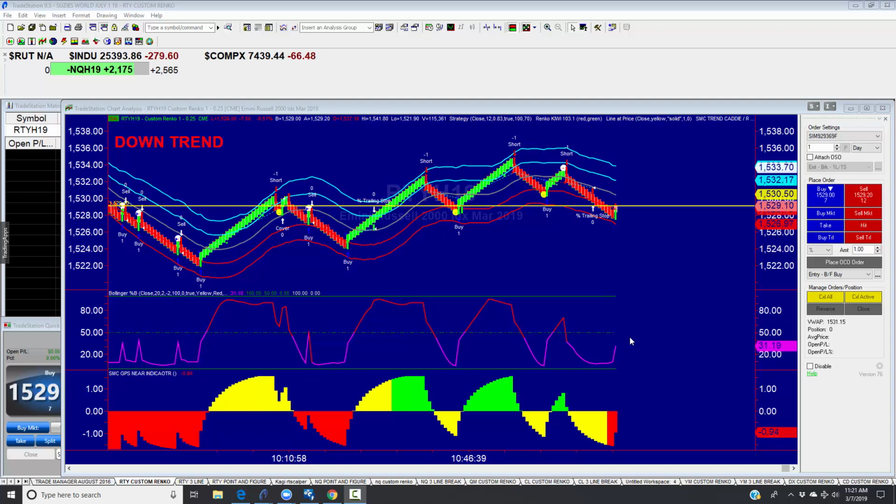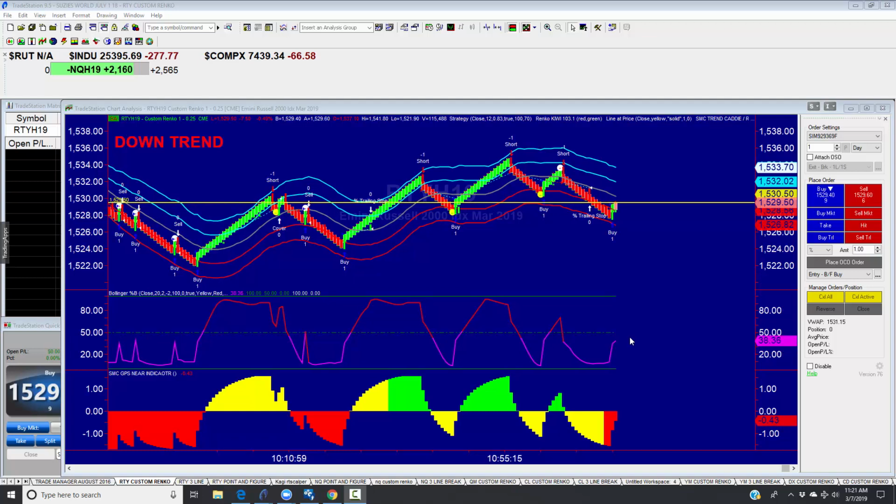I hear all the time from traders, well, I was doing really good. I was up $30,000 and then I gave it all back. No, you were fooled. You were one of the people fooled into believing that you knew what you were doing, and you got lucky, honestly. Because if you understood what it was you were doing, you wouldn't have given it back.